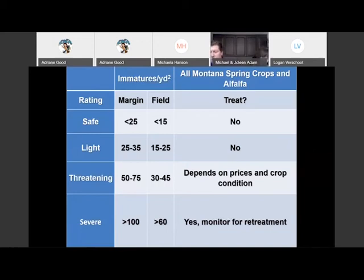So if you get to these 30 grasshoppers in that square yard over there, it depends on the prices and crop. If you got a crop out there, you're probably going to hit it. You're probably going to say yes to this. If there is no crop, then you can move on. And then once it gets up to these numbers, you not only have to worry about monitoring and spraying, but you got to monitor for the next retreatment, because they just get out of control. That's when they show up eating paint off your houses and all that type of thing.